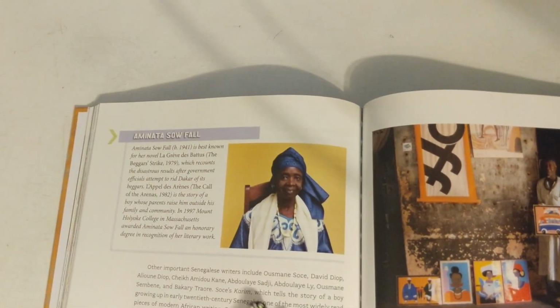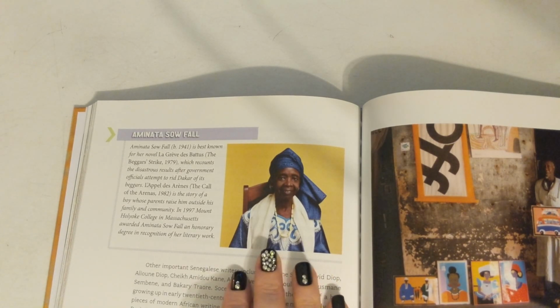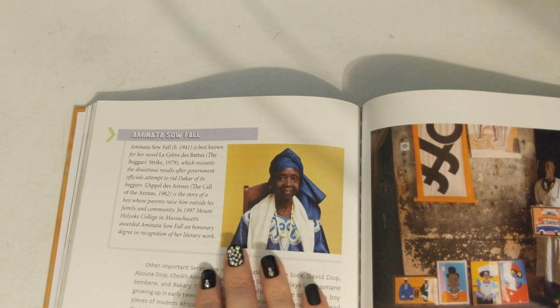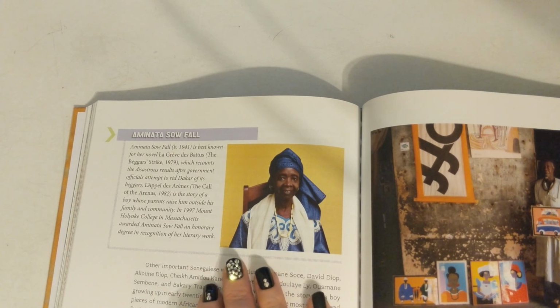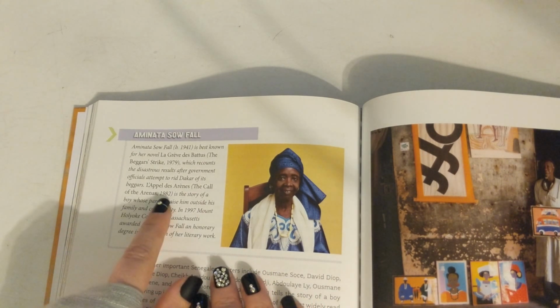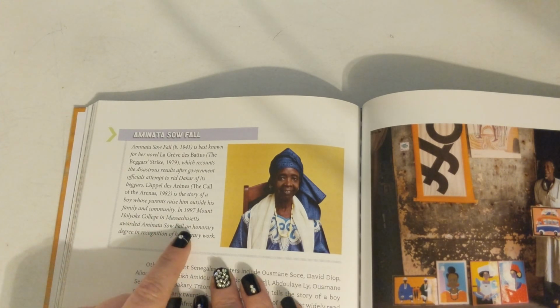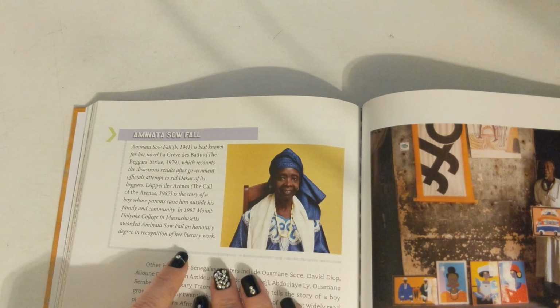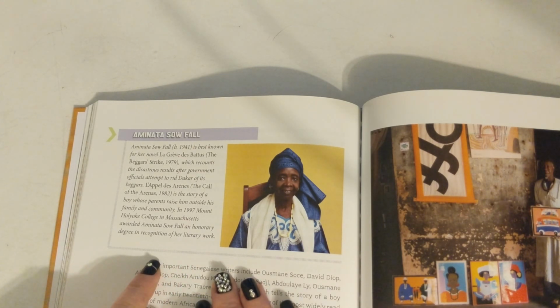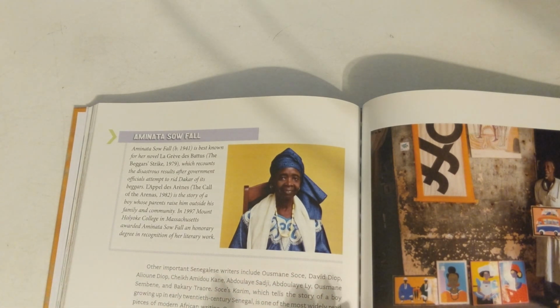Let's read about Aminata Sofal. Aminata Sofal is best known for her novel La Grève des Battus, The Beggar Strike, which recounts the disastrous results after government officials attempt to rid Dakar of its beggars. L'Appel des Arènes, or The Call of the Arenas, is the story of a boy whose parents raise him outside his family and community. In 1997, Mount Holyoke College in Massachusetts awarded Aminata Sofal an honorary degree in recognition of her literary work.